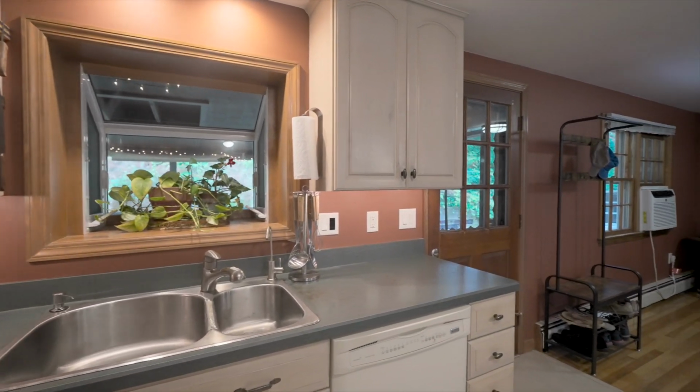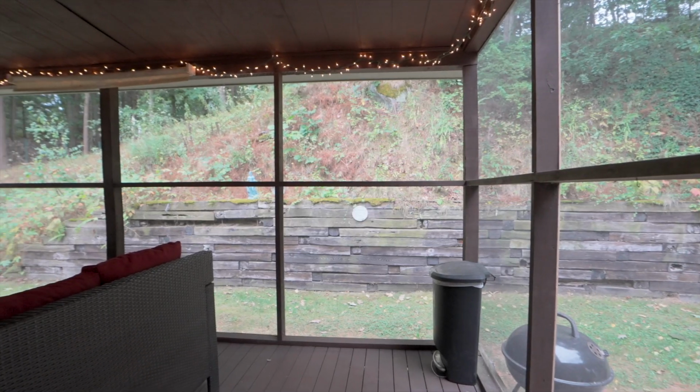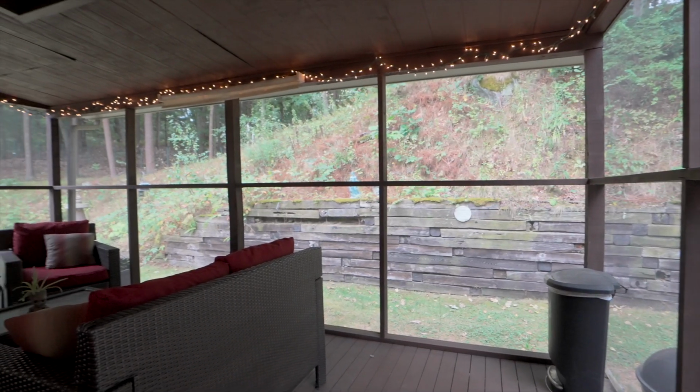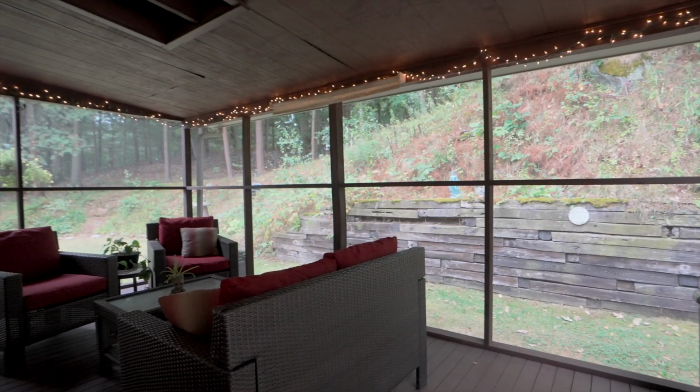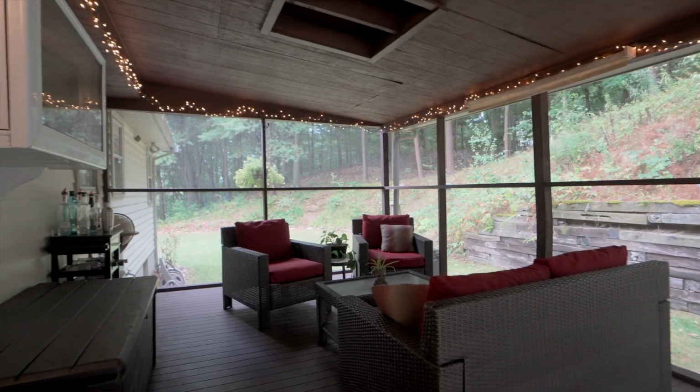The core areas are especially inviting, and they flow naturally out to an expansive, screened-in porch, as well as a fenced-in yard with several garden areas and an unexpected elevated sitting area in the upper yard.